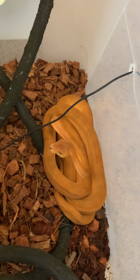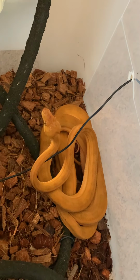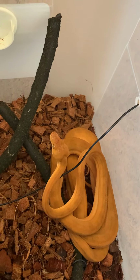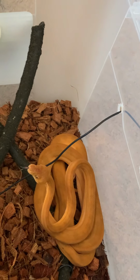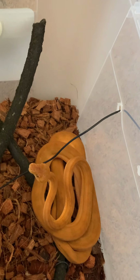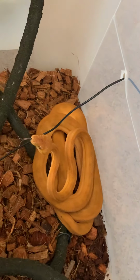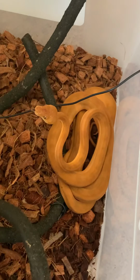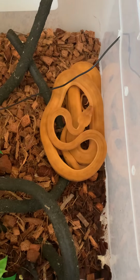And this one, I gotta say, out of all the Amazon tree boas I've had, almost tagged me. This is the meanest Amazon tree boa I've ever had. Even when you pull him out, he will turn around and tag your hand multiple times. Just a jerk. But he's badass looking. He's one of the prettiest ones I've ever had.